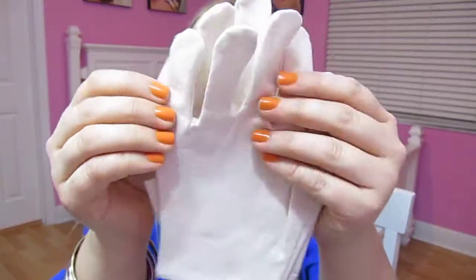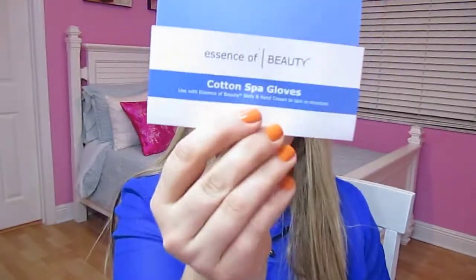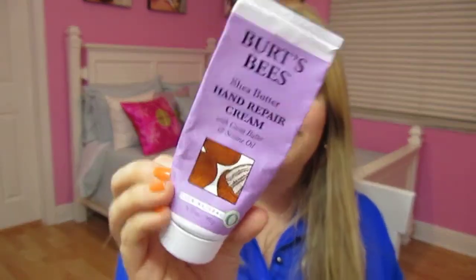I also bought these little gloves, which I love, and I have been using a lot too because my hands also got very dry. These are from Essence of Beauty. They're these cotton spa gloves, and what I do is I use my Burt's Bees Shea Butter Hand Repair Cream, which is a very, very thick cream. When you put a nice layer on your hands, you really can't touch anything for like an hour. So I like to do it when I go to bed.